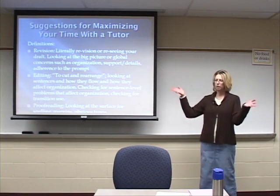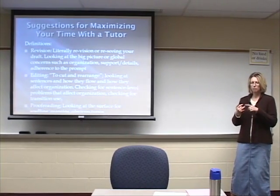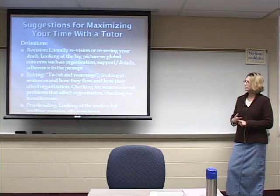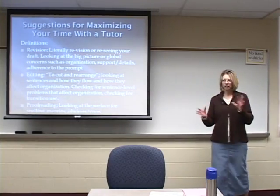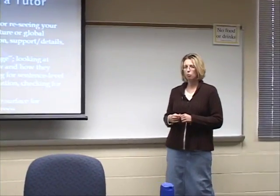Revision is looking at the big picture, global things like organization. Is my paper organized like an argument paper should? Do I have enough reasons? Do I have enough support? Is my research in there correctly? Okay? Editing, looking at the sentences, seeing how they flow, looking at transitions, that's something that we will help with.